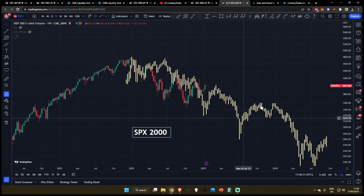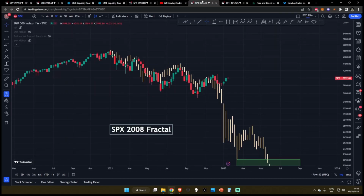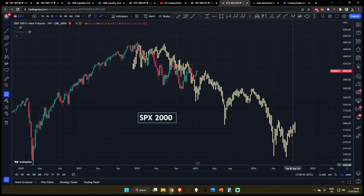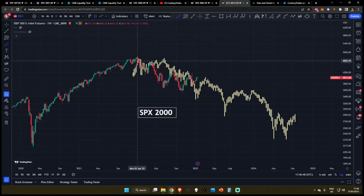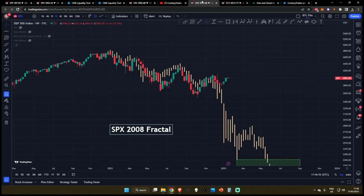So once again, when you're looking at the 2000 bear market, this is completely different than what the 2008 bear market looked like. And once again, the 2000 bear market hasn't beautifully tracked the price action at this moment in time, but nonetheless, if I'm just drawing a trend line through this, you can see, once again, the trend is still your friend on this one. With the 2008 fractal, this has been beautifully tracking.